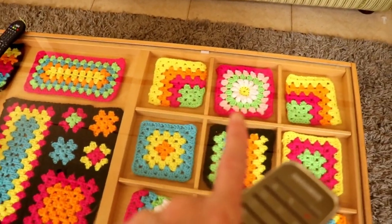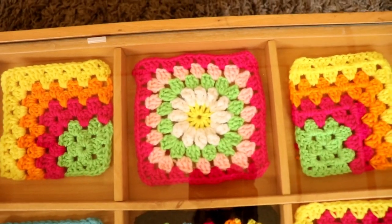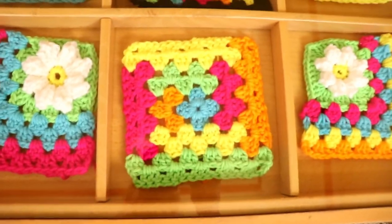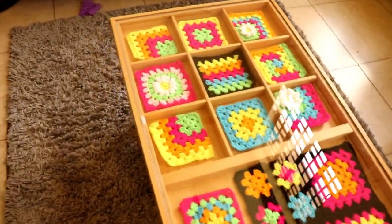Some is not mayhem. You might notice that is double. That's the Daisy Granny Square blanket, but in pink. Same as the one I did in the tutorial, but in pink colors, which I love. And a big puzzled granny, like 2 rounds of it. Anyway, I love that little area. I'm not working on it, but I'm going to be working on it.